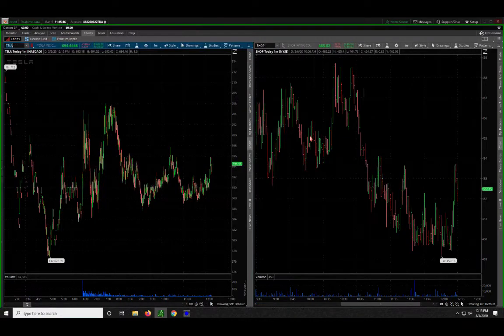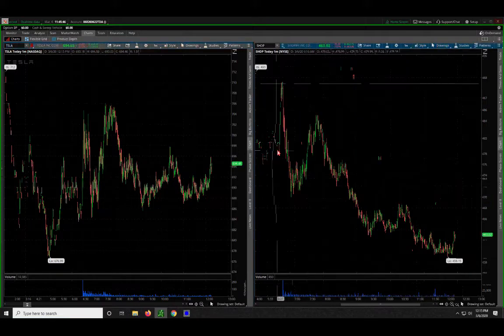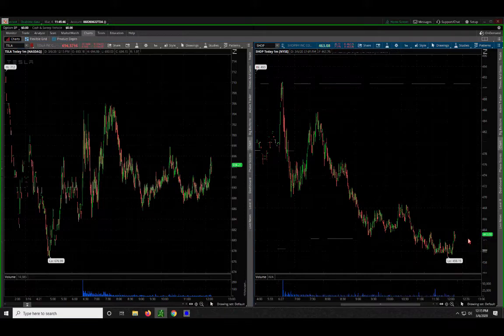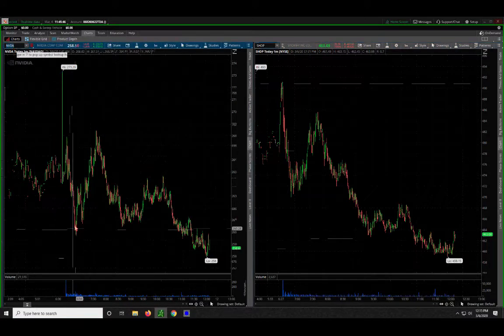Okay, so the first thing I wanted to do was Shop. I wanted to pop it, so I wanted to long it at the open to about the 490 area and then sell off. Of course, it did that. NVIDIA, I initially wanted to long the stock this morning at this 260 area, and I wanted NVIDIA to pop to 268 and then sell off, which it did.